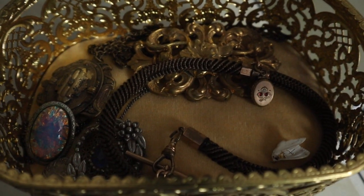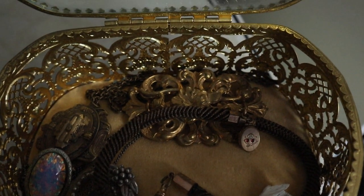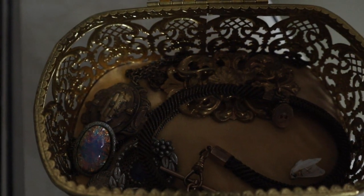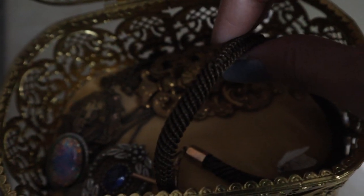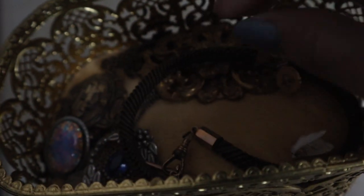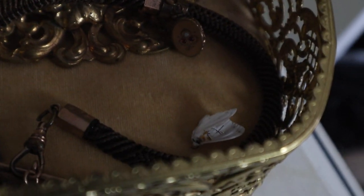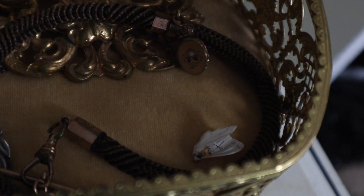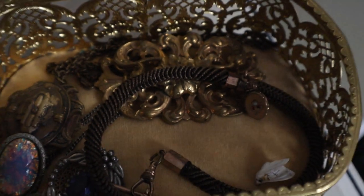So in this little jewelry box, we have all kinds of goodies. You guys have already seen this if you see my other videos. This is a necklace. Well, it's actually a watch fob made from real human hair. Absolutely beautiful craftsmanship. Oh, and look at that. We have a little moth friend in there that I still need to do something with. And the rest are like various Victorian jewelry pieces.